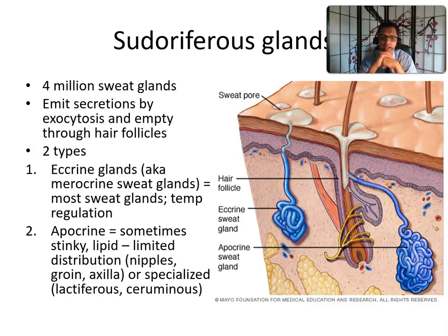The apocrine glands sometimes secrete stinky lipid. This is what gives you nasty smells, right? They're found in your groin and axilla. That's why your armpits smell. Also nipples, or specialized ones like lactiferous and ceruminous glands. So the apocrine glands sometimes secrete stinky lipid. Please make sure you know the difference between eccrine glands and apocrine glands.